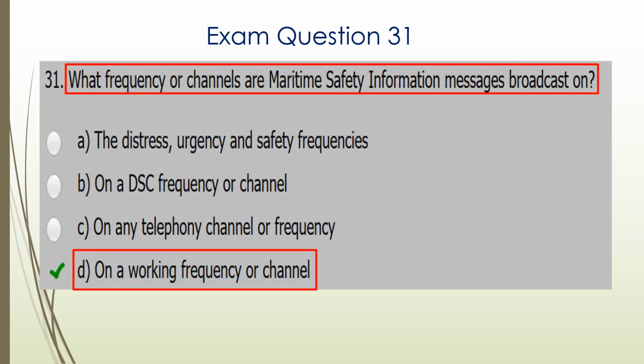Question 31. What frequency or channels are maritime safety information messages broadcast on? So the operative word there is broadcast. They may be announced on a distress channel, but the contents would be broadcast on a working frequency or channel. So D is the correct answer.